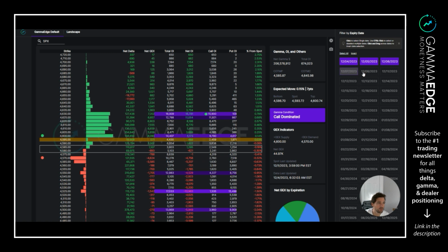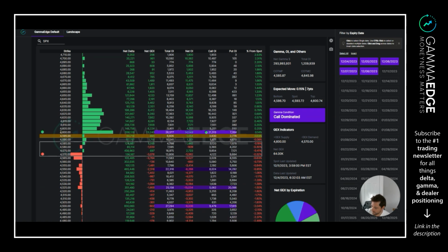Now let's go to the full complex. Here again, 4600, this is key plus gex, key weekly level. This is COI as well. We'll see here that 4585, that's plus gex, same as all the other time frames we looked at. Then downside 4570, this is key level to the downside. We're in the money, out of the money call dominated. So again, constructive here, but yeah, just key levels there.